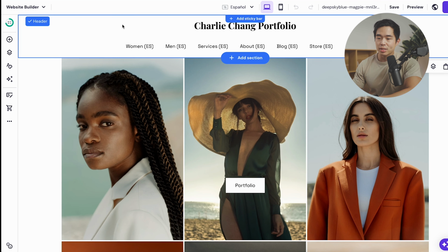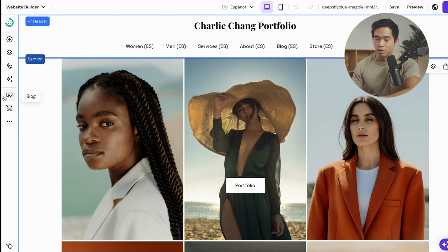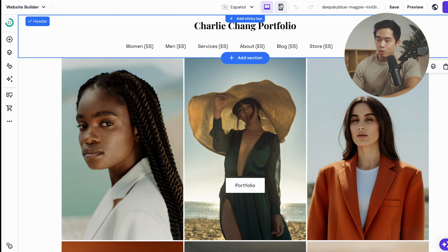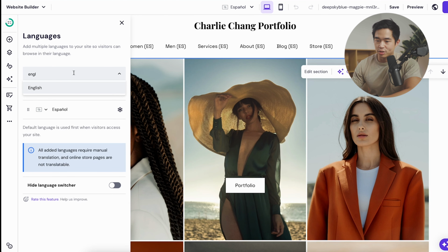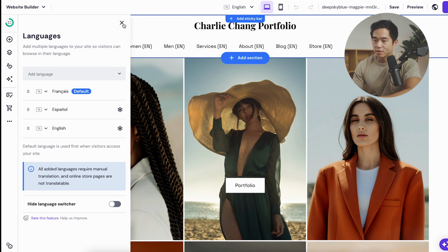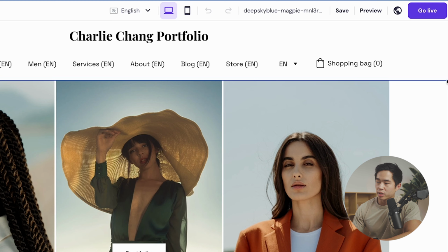Okay, so that is basically a pretty solid overview of the Hostinger website builder. Of course, make sure your website looks good on mobile and desktop. I'm actually going to change this back to English just real quick, set it as the default. And once you're ready to go live, what we'll do is click go live.